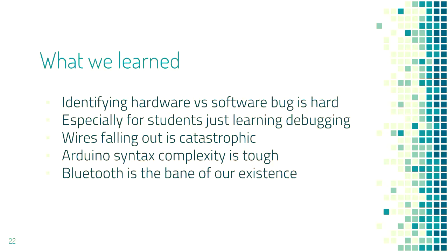A single wire falling out can be completely catastrophic. You'll lose 2 hours on a project. And Arduino is hard. At the end of the day, it's C++, and people don't give you that face when you say C++ for no reason. And Bluetooth is really hard as well. One of the things we always wanted to do with the project is have them communicate with each other, and our experience with Bluetooth and Arduino was nothing but hassle.